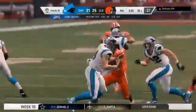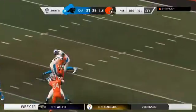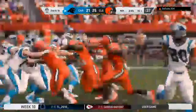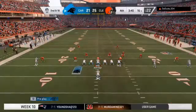The amount of sacks that they've absorbed in this game is absolutely extraordinary. Let's just face it. This offensive line, flat out, cannot handle this pass rush. It's been demonstrated time and time again. Got to imagine the pass rush will be equally intense here on second down following the sack. It's 2nd and 18.